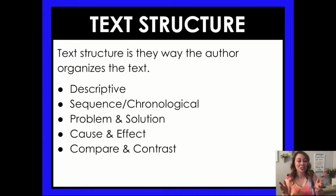And we're also going to talk about text structure today. And remember, that is the way that the author organizes the text. So again, those common text structures are descriptive, sequence or chronological, problem and solution, cause and effect, and compare and contrast. So I want you to think right now in your head, were they describing something?